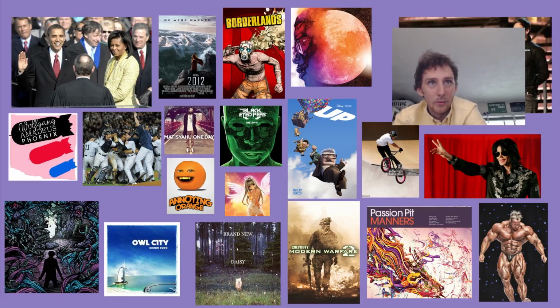I think this is kind of important. We got Kid Cudi's Man on the Moon, Passion Pit's Manners, Owl City, Ocean Eyes, which has Fireflies on it, Wolfgang Amadeus Phoenix, Black Eyed Peas, The Energy Never Dies, A Day to Remember's Homesick, Brand New Daisy. A lot of those, with the exception of Daisy by Brand New, and kind of the Black Eyed Peas album, and most likely the A Day to Remember album.